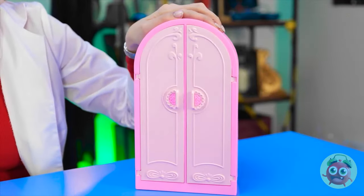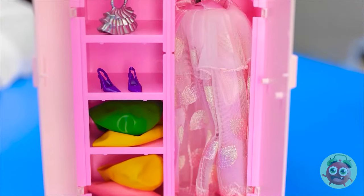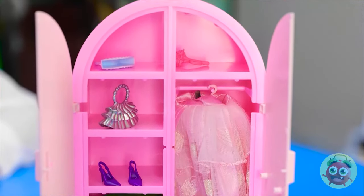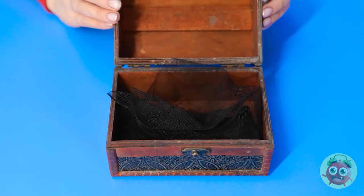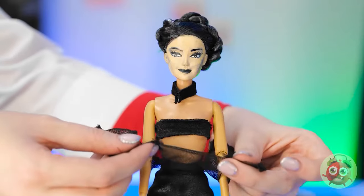Don't worry. I got you. I know just the thing. Your very own wardrobe. You have everything you need in here. But I'm not crazy about all that color. Nope. This won't do. I think what you want is in here. See? Look at this gorgeous black tulle. I can do just about anything with this.